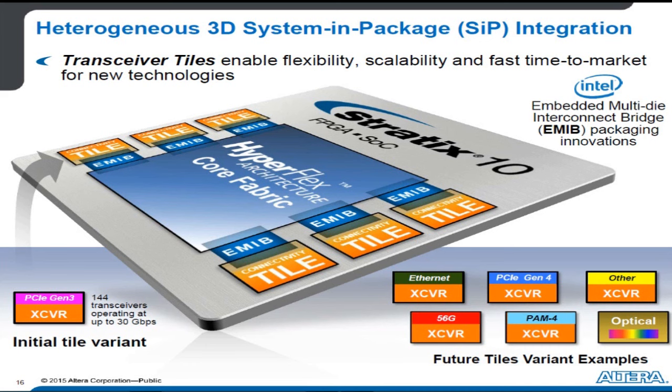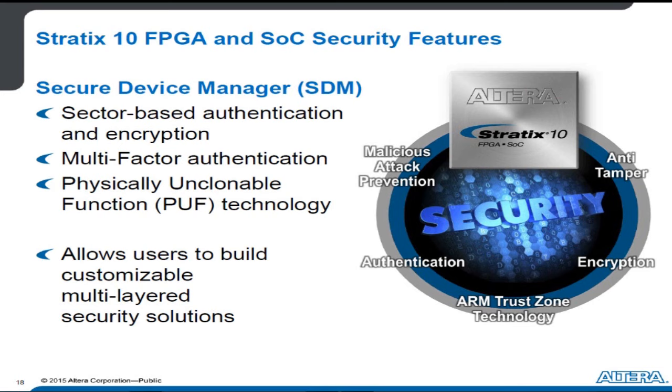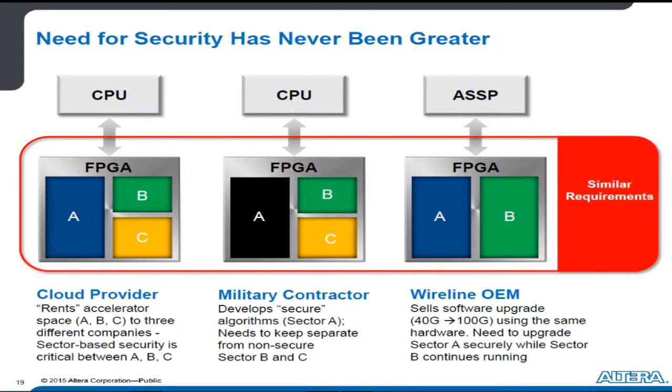Okay. So the next point I'd like to talk to you about is security. And I'd like to give you a little more detail than what's in the press release on security capability in Stratix 10.